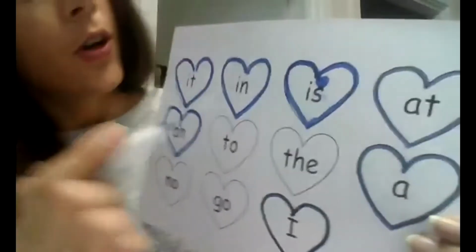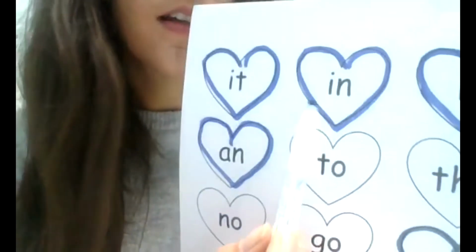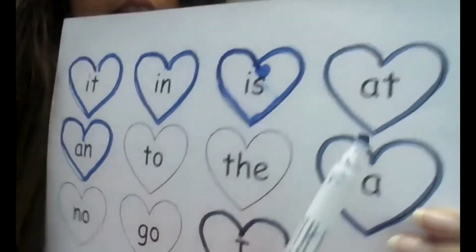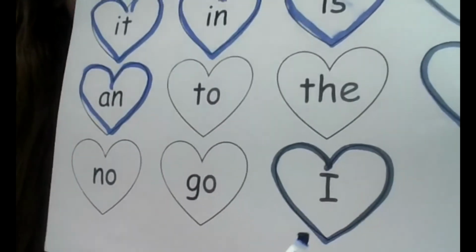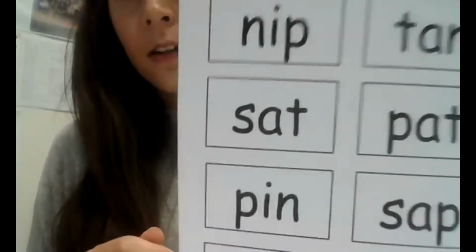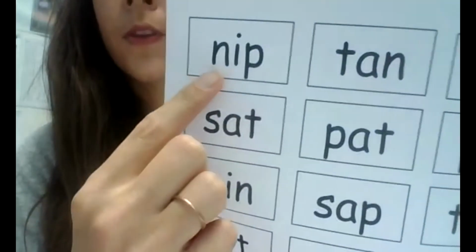Okay, so all the words, let's quickly go through it. We've got an, it, in, is, at, I, and you can practice those words as well. And then you're going to get some words to read for me in your pack. So for example, we can start with this one.